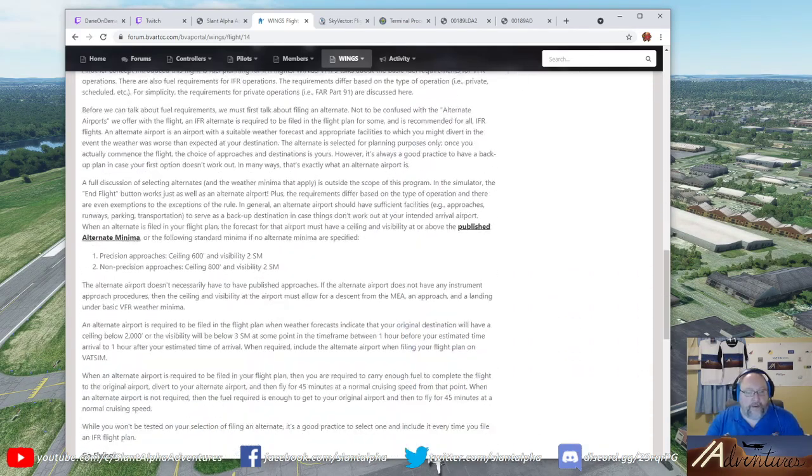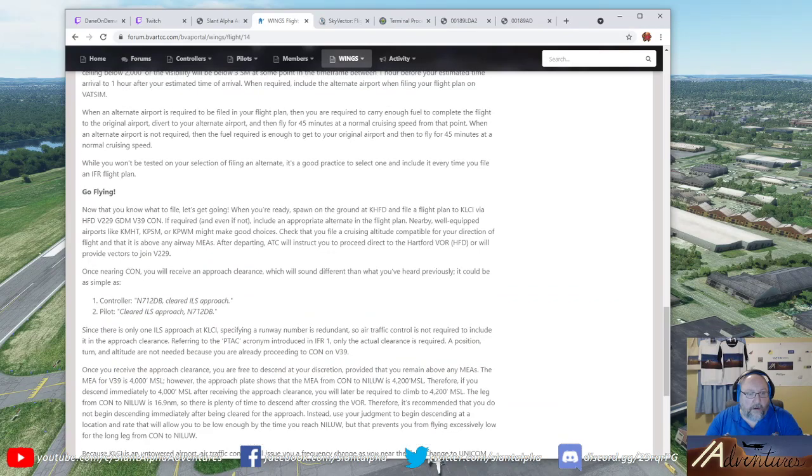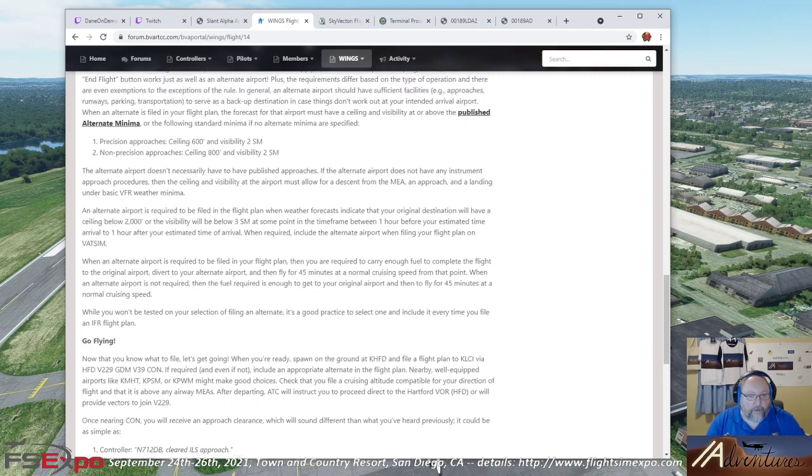And the one thing that is interesting about this particular cleared ILS approach, since there's only one ILS, they don't have to specify the runway number. So that's kind of a little bit of a new thing, a little slight variation there.